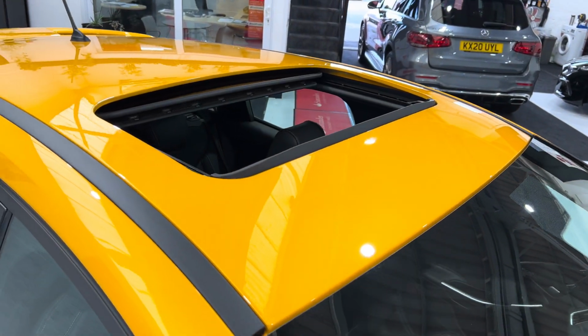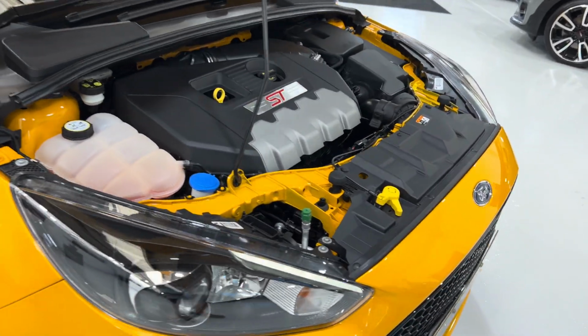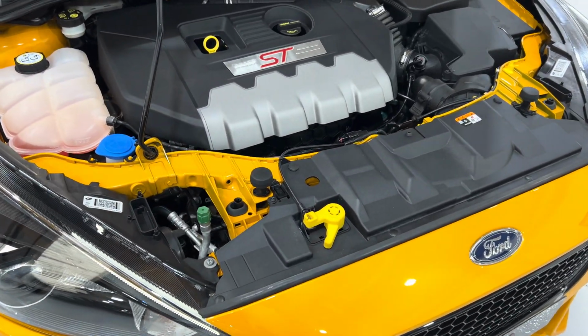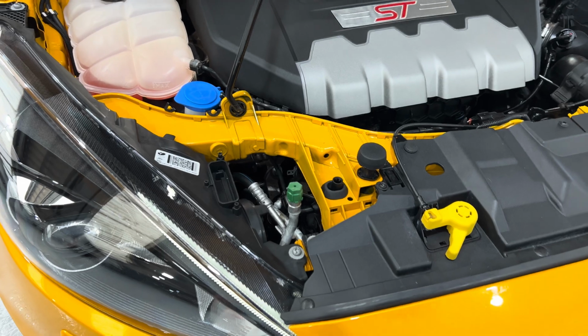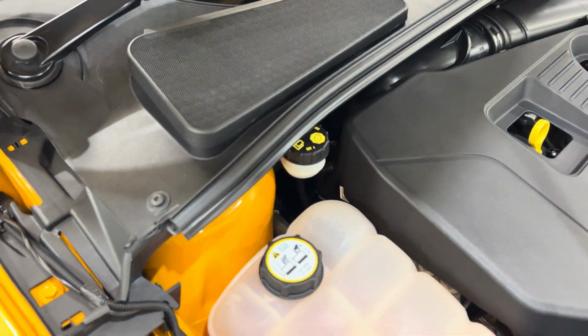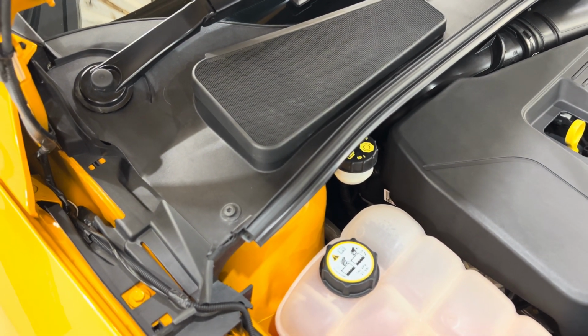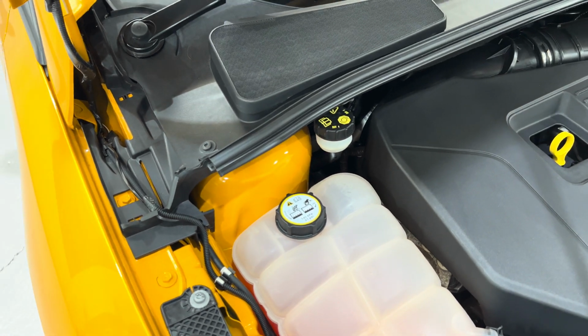There's the sunroof open. And Dan's kindly put the bonnet up, because it's a little bit hard to do when you're filming. Now, all of our engine bays are cleaned really respectfully. What I mean by that is, generally you get leaves and stuff in here, and people sometimes get a jet wash and they blast the hell out of it.